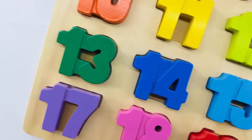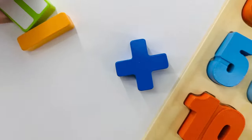0, 1, 2, 3, 4, 5, 6, 7, 8, 9, 10, 11, 12, 13, 14, 15, 16, 17, 18, 19, and 20. Why don't we put our adding and subtracting symbols away?